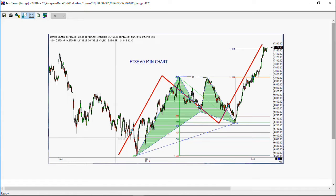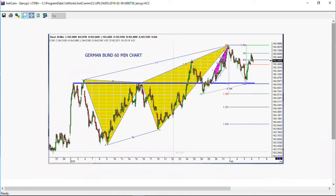The next one, since we're over that way, we'll just take a look at the German bond. This is the one that we're watching very closely because it's about our interest rates also, because we live in a global world. If we take a look at this German bond, you'll see the butterfly pattern that we made up there. Remember that number, 165.88. That was the 78% retracement on the long-term weekly bearish Gartley pattern.